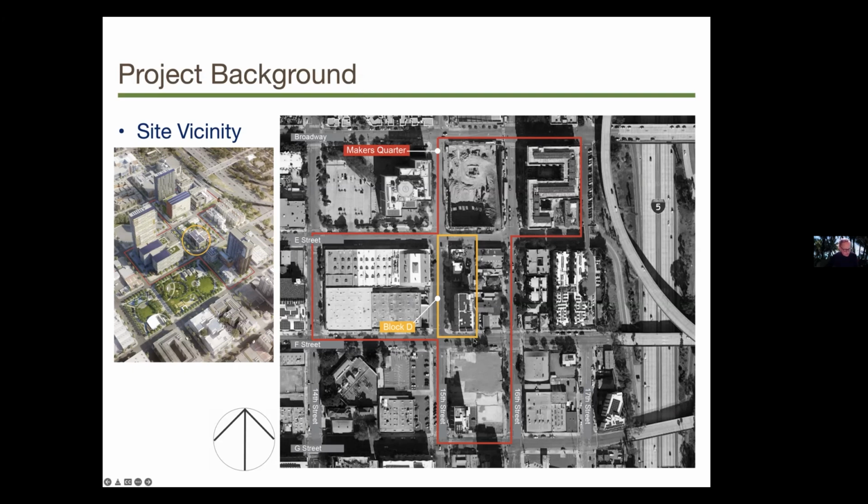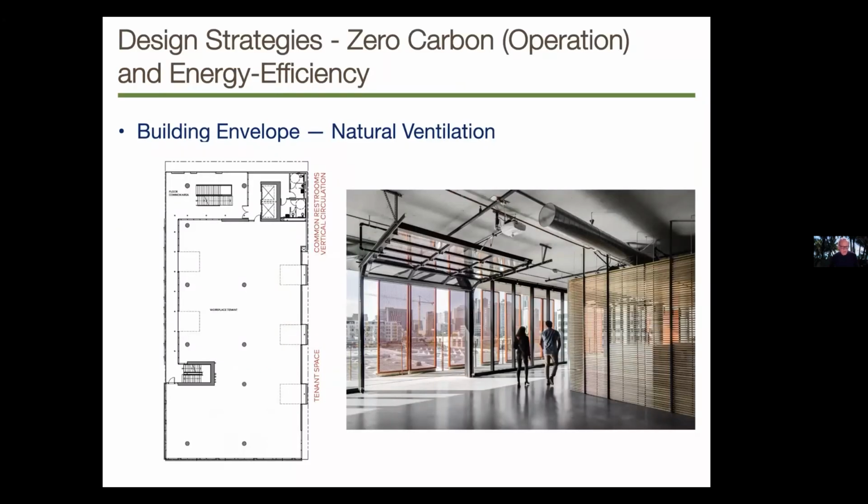So just saying the goals of the project can help out with the nuts and bolts of financing. Let's look at the design strategies. I mentioned San Diego's got a great climate, very benign, so you can do things like natural ventilation. It's very much the major design strategy for this building.